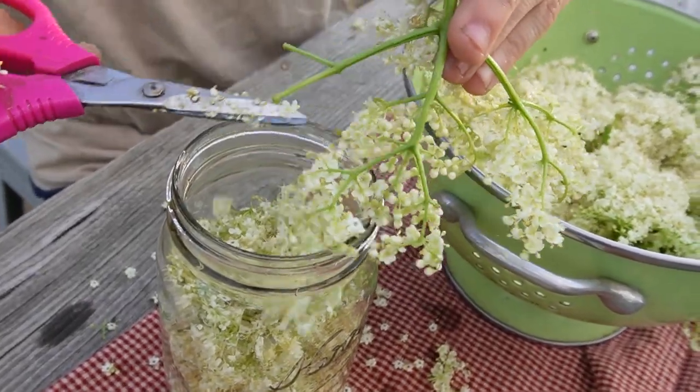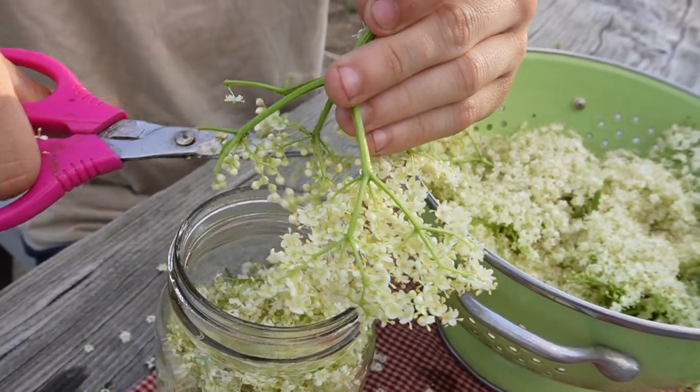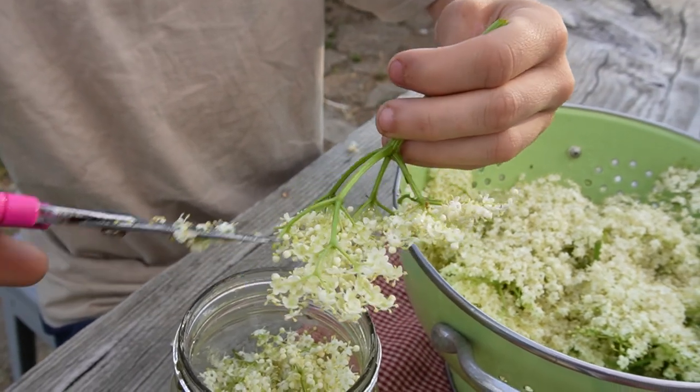Like, we don't want it completely full. You're supposed to put about 20 heads of flour in. I wasn't counting, but there's 25 in there, so you just want to make sure there's 5 left.